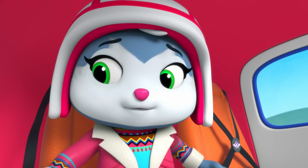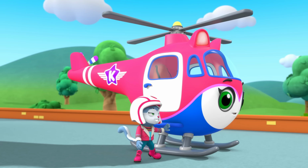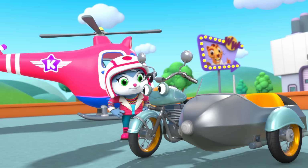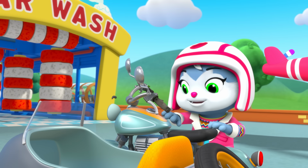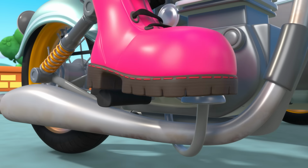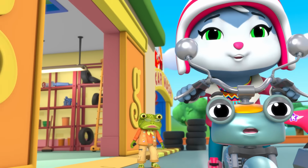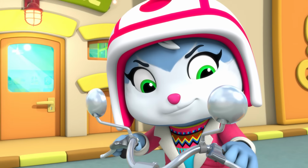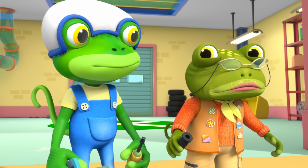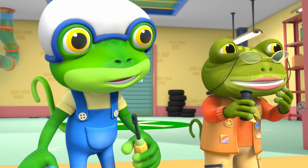The radio is still broken. Huh? Don't worry. Gecko will fix you. Oh, meow wow. Look at you. I've always wanted to ride a motorcycle. Here it is, Miles. What's the matter, Grandma? Cat got your tongue? No! She's got my motorcycle!